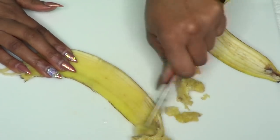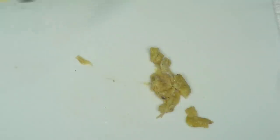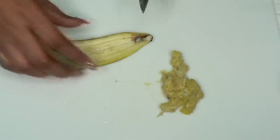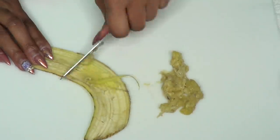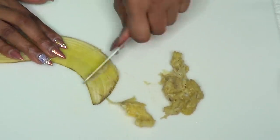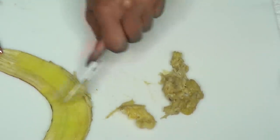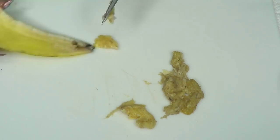So we're just scraping, and this is good. We're doing about 2 tablespoons of the banana peel. That's what you're basically gonna get from one banana peel, about 2 tablespoons. So just scrape, get everything out. It's pretty easy.